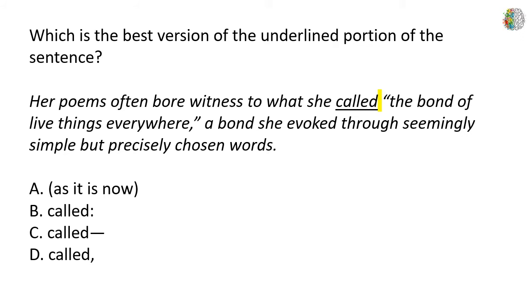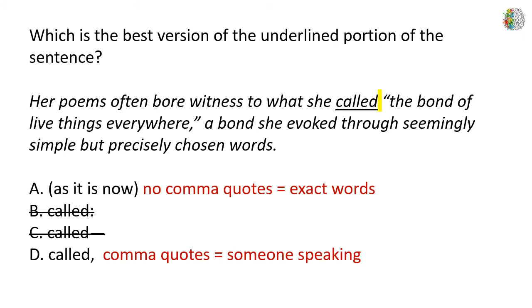And we want to decide, should we leave it as is, or do we want to put some type of punctuation after the word called and before the quotes? So with this, we really have two options. Options B and C are grammatically not correct. The first one is to leave it the way that it is, where we don't have any comma or punctuation before the quotes. You're going to use that when we're trying to quote somebody's exact words. You'll also notice that when you use somebody's exact words, there isn't any punctuation within the quotes. You're just going to type the words. It might be a few words or it might be a full sentence.